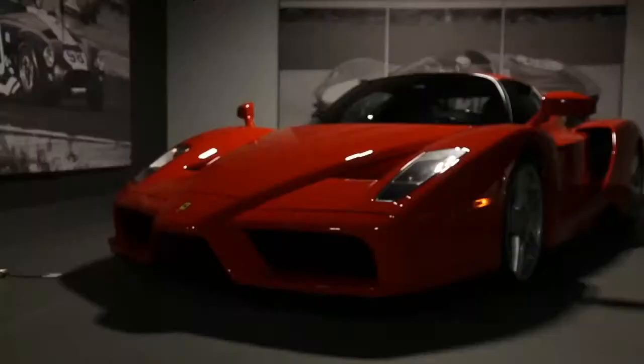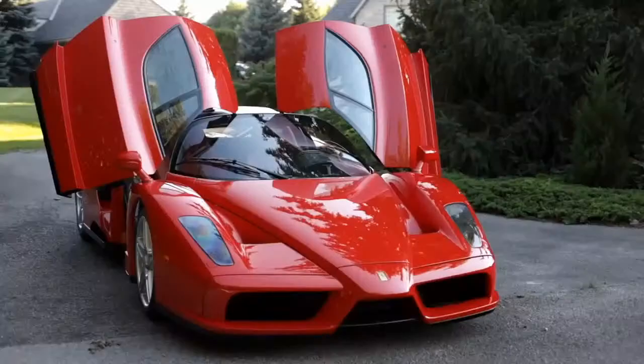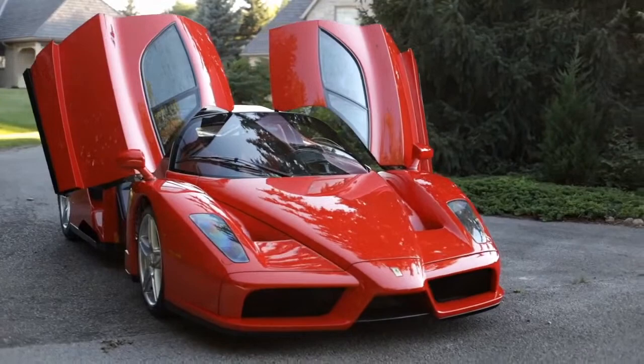Listen to that thing, it gets me every time. The biggest engine Ferrari had put in a car since the days of Can-Am. V12, 6-liter, oh, what a monster. 223 miles an hour at the top end and 660 horsepower.